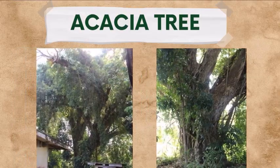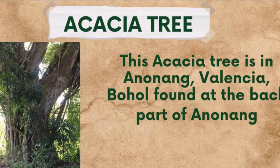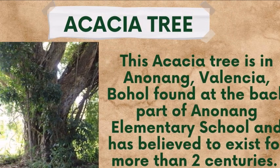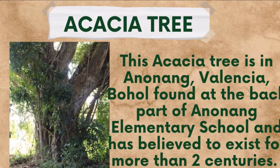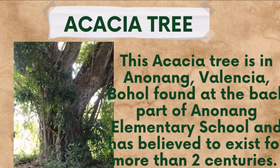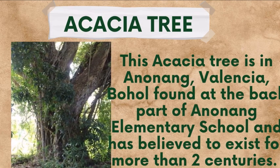Acacia Tree. This is found in Barangay Anunang, Valencia, right at the back of the Anunang Elementary School, and is believed to exist for more than two centuries.